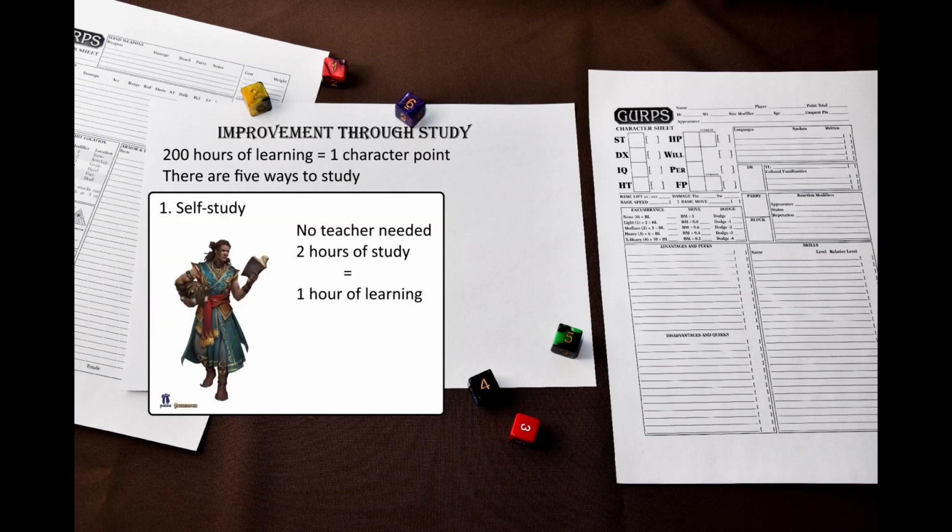Each 2 hours of reading, exercises, practice, sparring with another student, etc., without an instructor, counts as 1 hour of learning. When doing self-study, you cannot adventure, work, sleep, etc. If you have a full-time job, you probably won't be able to study more than 4 hours per day, so you better get a part-time job or be unemployed.